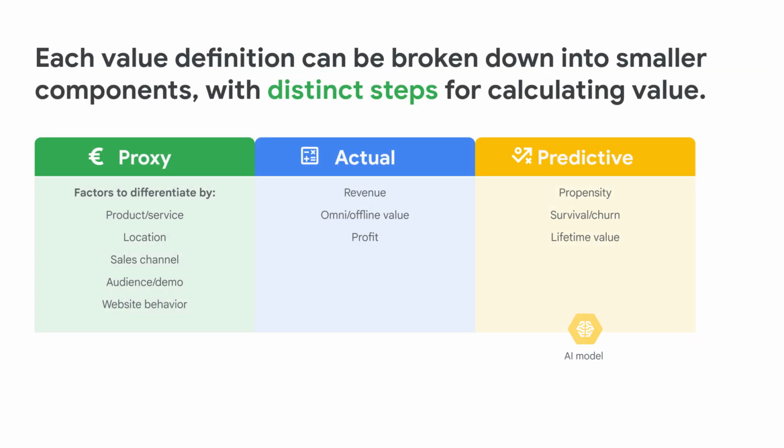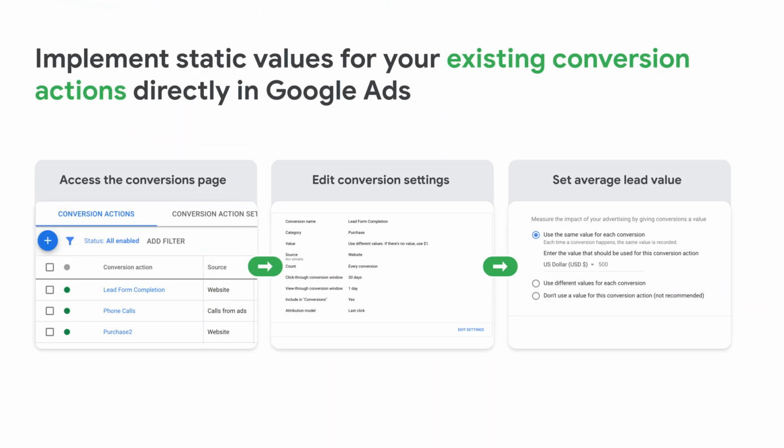We touched on how you can integrate real data like profit and revenue. Predictive value often requires quite advanced data science skills. You can find case studies of brands and agencies that managed to build those models in additional materials. But for now, I'd like to focus on static proxy values. You can implement static values for your existing conversion actions directly into Google Ads.